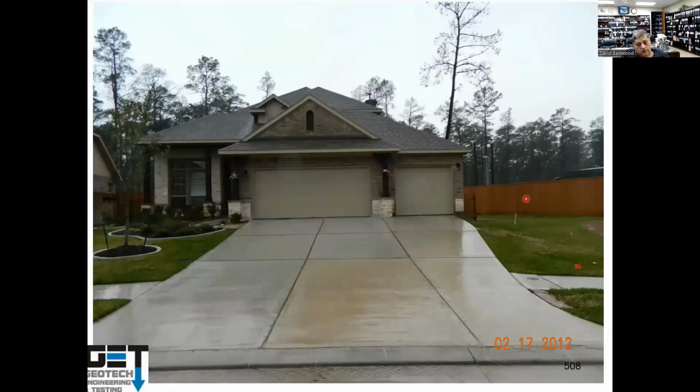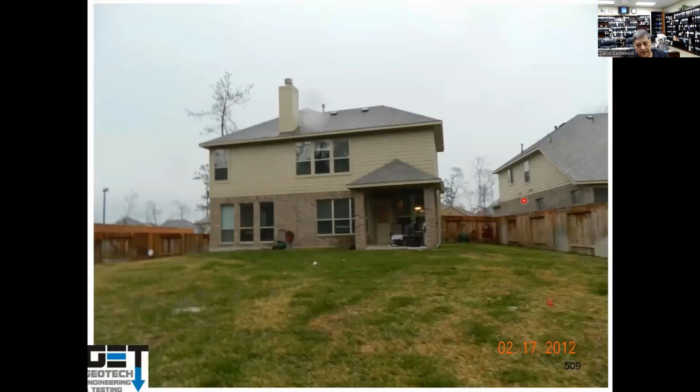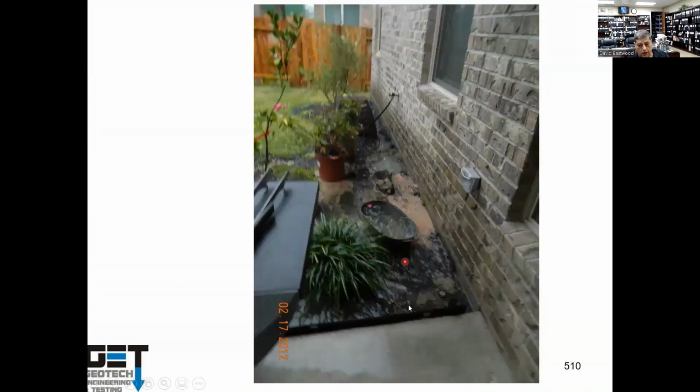Here's a house on 1488 out there, south of Conroe, real sandy soils and good drainage. When it rained, it didn't have gutters, so water would just drop off into the bed liners and just hold against the foundation. And it smelled bad inside because of a perched water table under the slab, just water sitting underneath it and smelling. So we need to get that water away from the building.